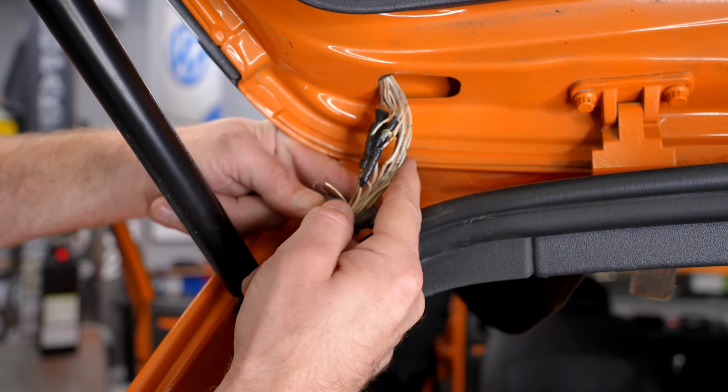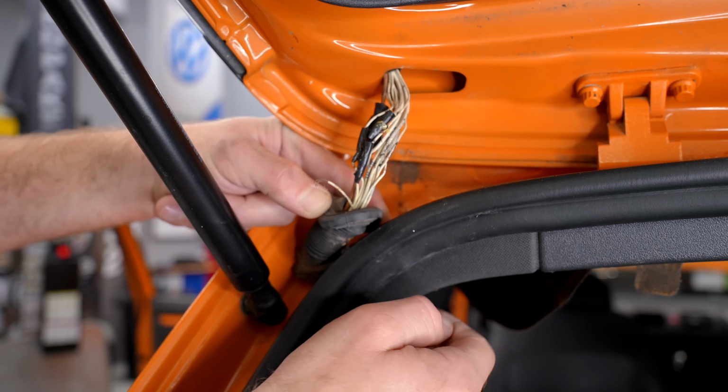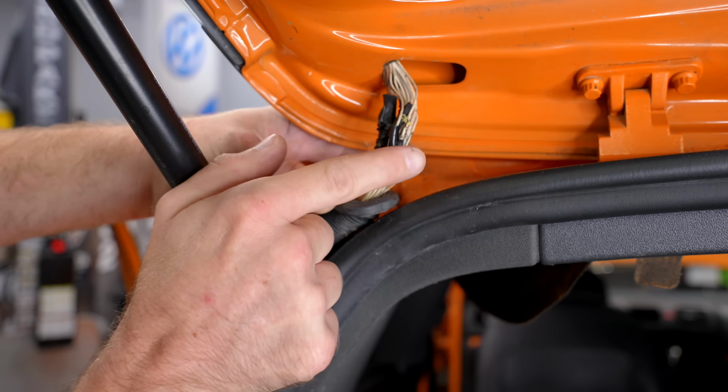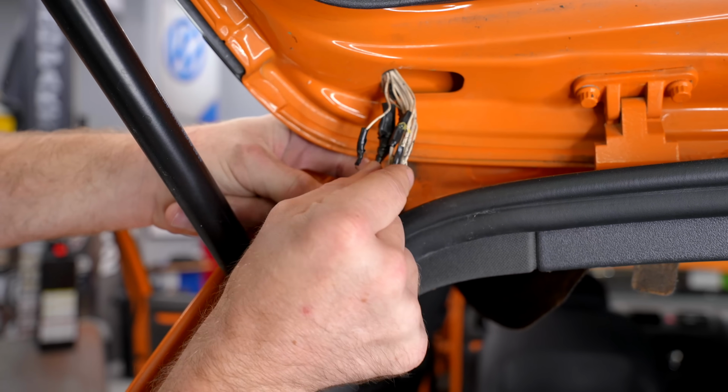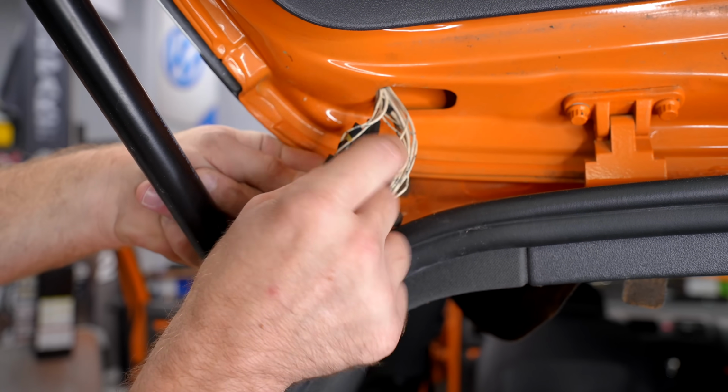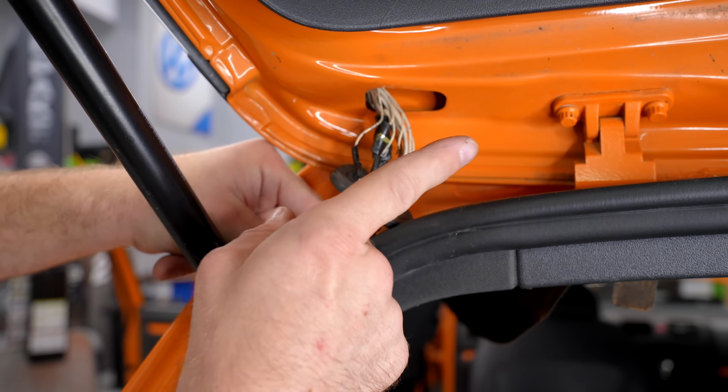So our issue here is that our wiring harness from the body of the car up into the hatch is damaged and broken. This wire right here should be connected, obviously. The previous owner did some repairs, but clearly not good enough. So that's something we'll have to take this whole thing apart and actually fix so our hatch works.